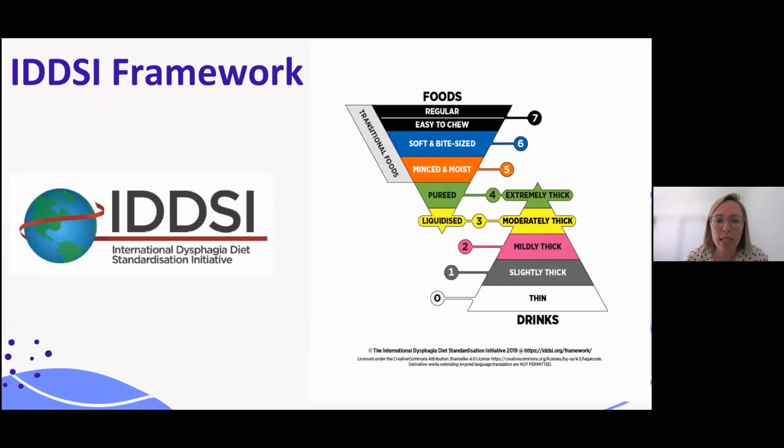So modified diet and fluids, this is what we work off as speech pathologists. This is the international standard for diet and fluids. So this was put together a couple of years ago. And wherever you go in the world now, every speech pathologist will refer to modified diets and fluids in exactly the same way. Whereas previously, we all had different terminology for thickened fluids and modified diets. So this has really helped to streamline all of those terminology and processes. So particularly in Australia, if we've got people floating around hospitals and in the community, we're all using the same terminology.